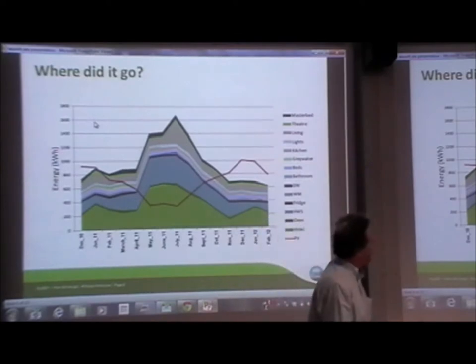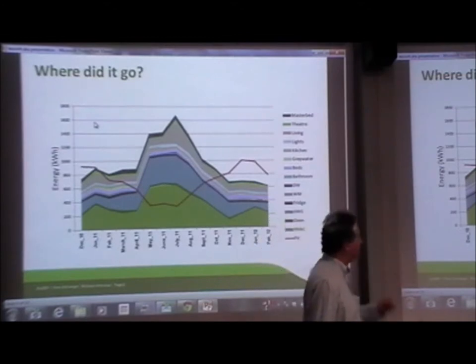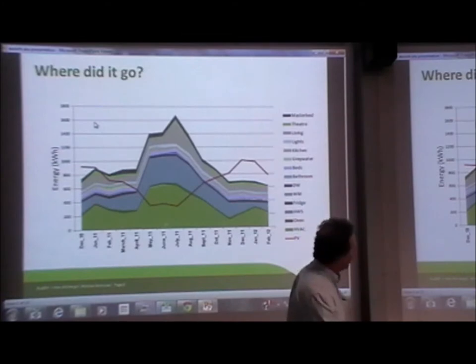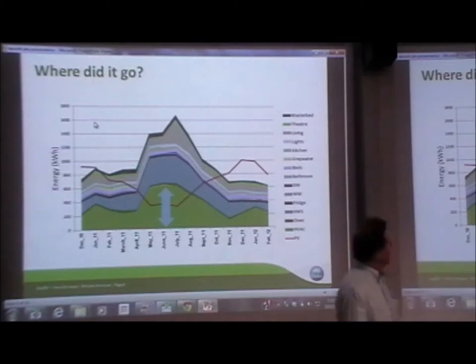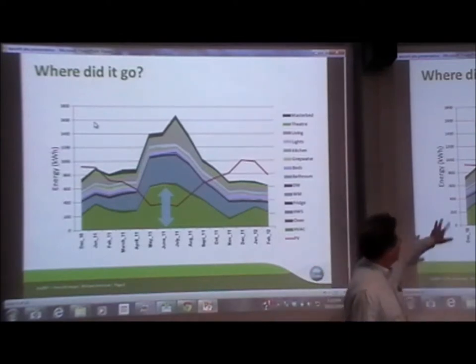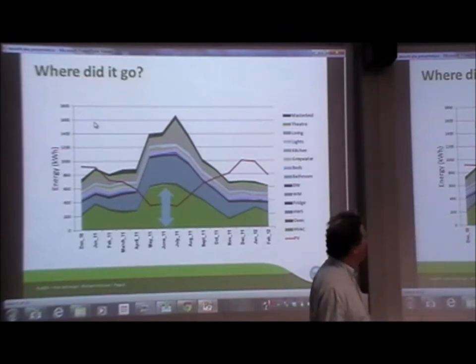So this is basically breaking down one circuit. This is where the power of the energy went. As you can see there, it's dominated by the HVAC over winter, and it's also the hot water system. You can see the PV, the red line, and naturally it's going to drop off over June. So in summer it was keeping pace with the home, but it couldn't cope with the winter.